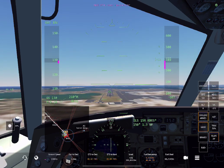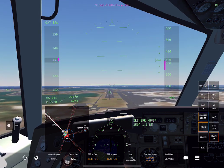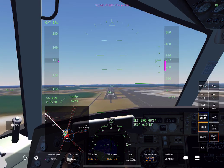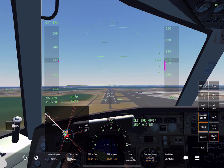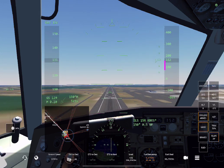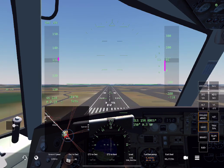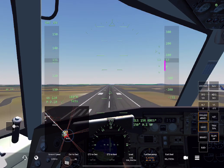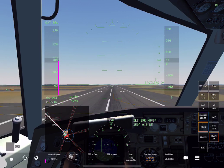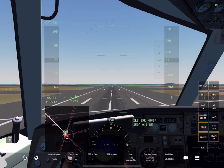400. 300. 200. 100. 50. 40. 30. 20. 10. Oof. Oh! Couldn't even get the flare on that. It was really hard to pull. Ouch. My pride is wounded.